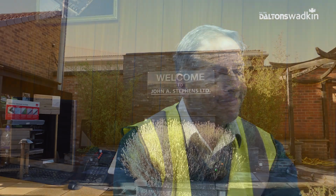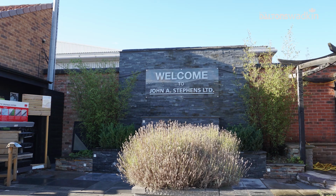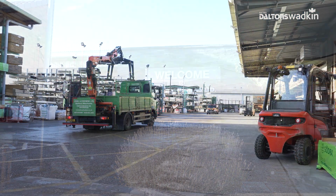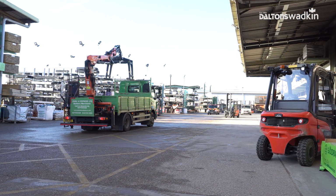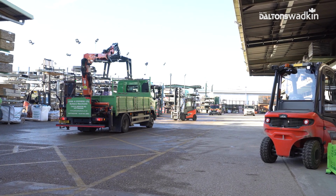Dean Monk's company is John A. Stevens, Builders Merchants. I'm the timber director. As a company, we've been on this site about 26 years. The company itself, John A. Stevens, has been since 1967. We're a heavy side merchant that sells timber as well.